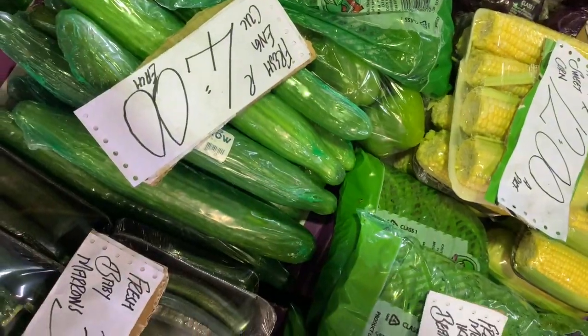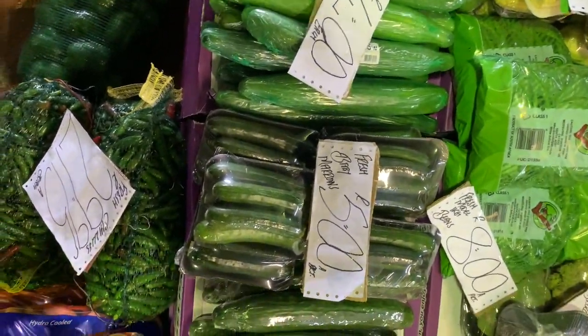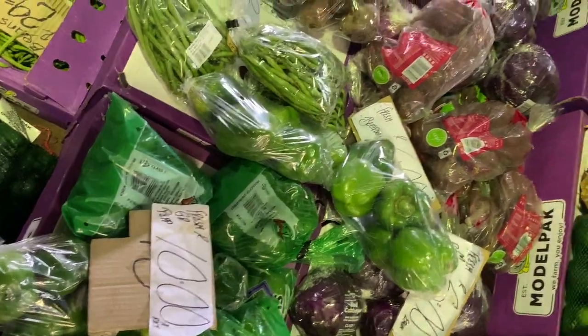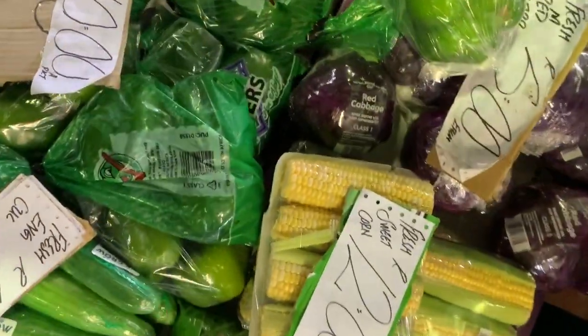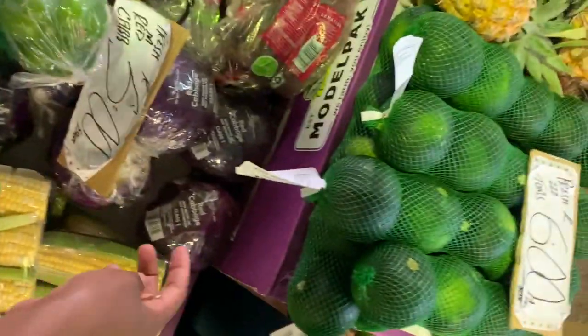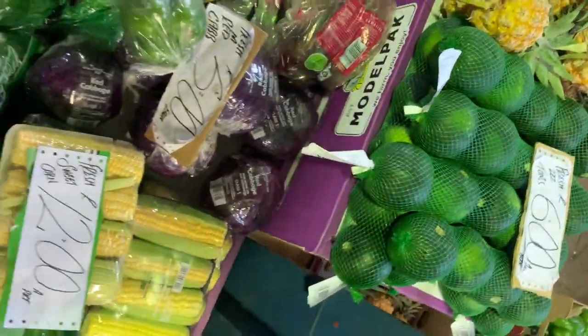So more cucumber ke 4 rand, a bag of green beans ke 8 rand, baby marrow 5 rand, a packet of peppers 10 rand, sweet corn is 12 rand, red cabbage is 5 rand, gem squash 6 rand for a pack.